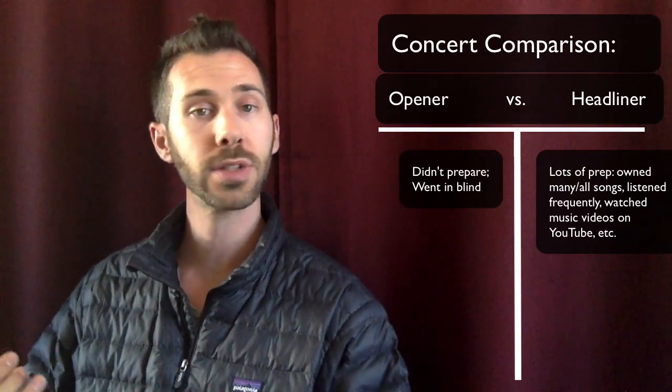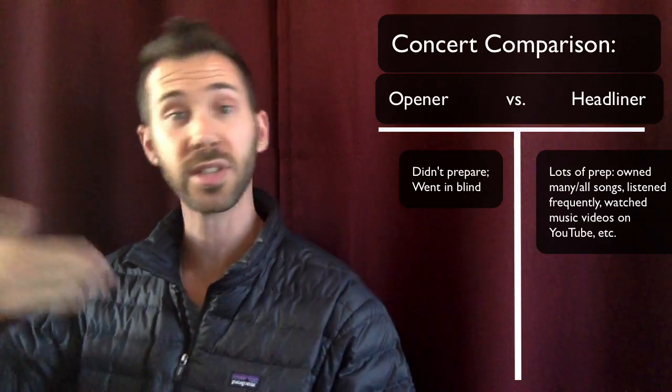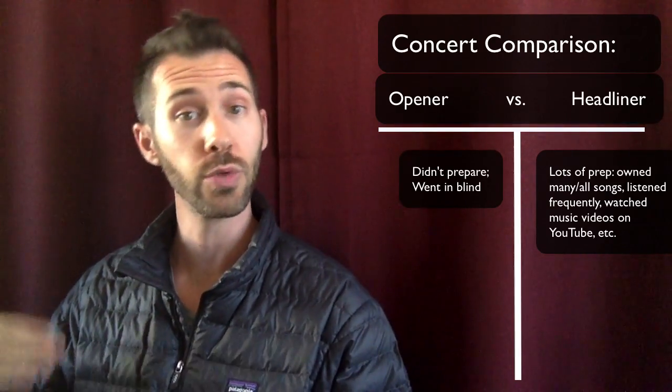For the opener, you didn't prepare at all. You've never listened to any of their music. You never researched who they were. You just kind of went into it blind. And for the headliner, you were really prepared. You probably owned some of their songs. You'd listened to their songs a bunch of times. Maybe even in the week leading up to the concert, maybe you even psyched yourself up by listening to their songs on repeat the entire week so you can get really fired up for it.